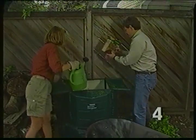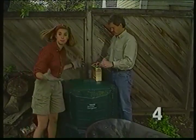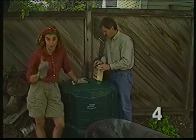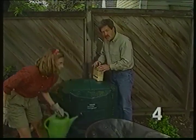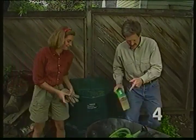Yeah, that'll do it. This bin closes up tight to seal in the heat that composting creates, and it speeds up the process. And we'll come back every week or so and stir it with a pitchfork, and be sure to keep it moist. Then in a month or so, we'll have a finished compost. At that point in time, we'll show you what to do with it. I'll grab this one. Alrighty.